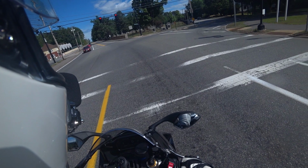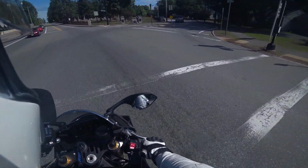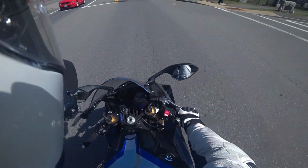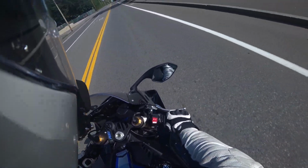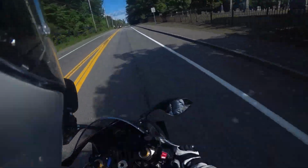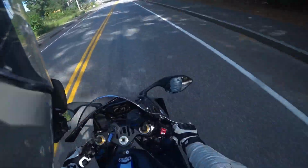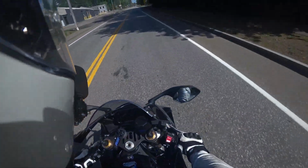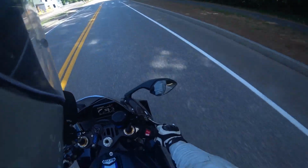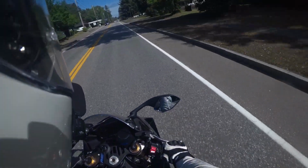Yeah, this bike definitely needs an exhaust. It is way too quiet. The bike definitely accelerates well, and it feels light on its feet. Its suspension is done well.